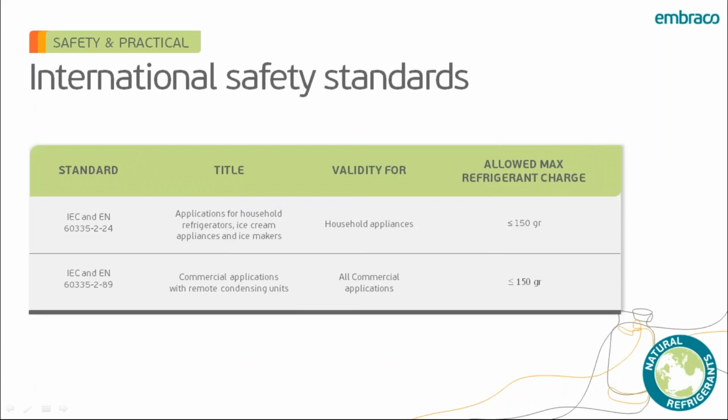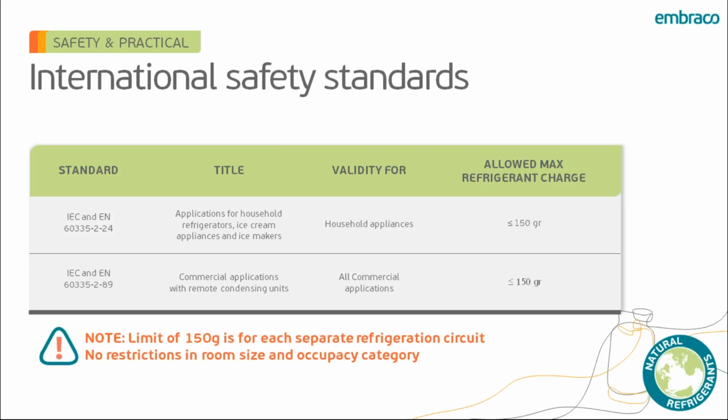So these are the IEC standards set forth for household appliances and commercial applications. This is basically talking about the charge limit again. Basically both these standards are the same. The charge limit is 150 grams, and that's for each separate refrigeration circuit. And there's no restrictions in room size and occupancy category.